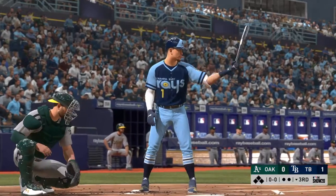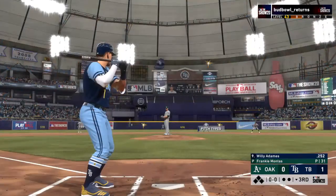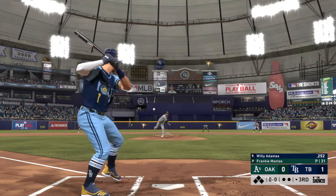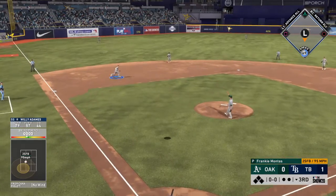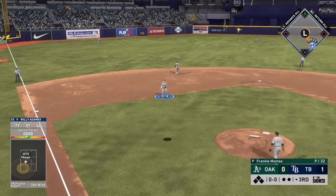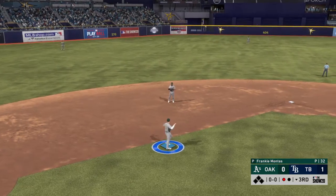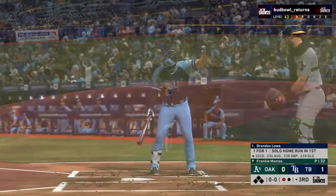Ready to go for the last half of the inning, and up next will be Willie Adames. Not shortstop. Willie. Ready to deliver. Here's the first pitch. Hopped up. Chapman is under it, and that's the first out of the inning.